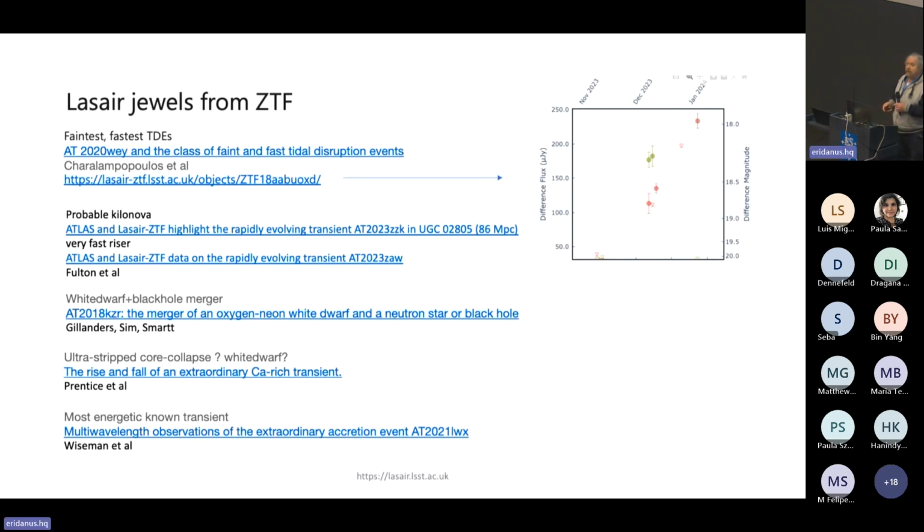We had a few jewels in the last month or so. We've had a couple of rather fast TDEs that we found since Christmas with Matt Nicholl and his collaborators in Belfast. We've had some new fresh kilonovas from Michael Fulton and his scheme, which I'll explain. And there are some white dwarf mergers and calcium-rich supernovae, and all sorts of interesting things are happening. What Lasair does is to find the jewels. It doesn't just produce huge stamp collections of supernovae. It produces the jewels, the things you actually want.